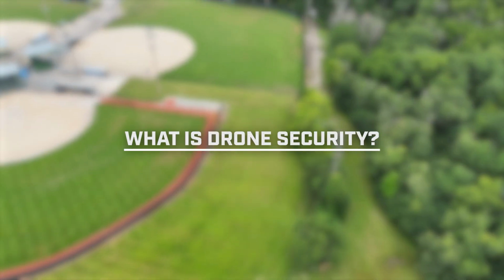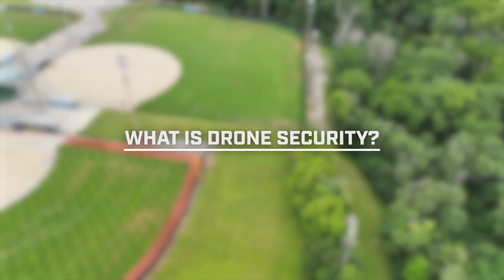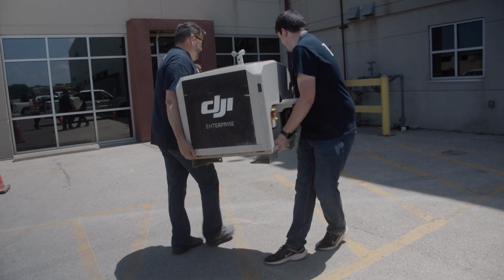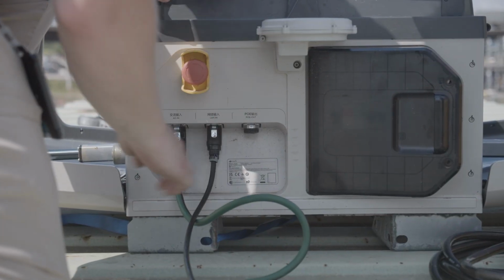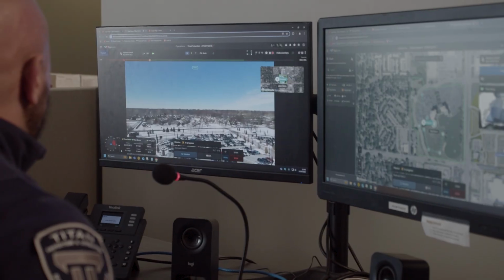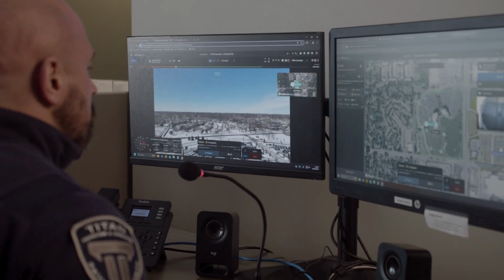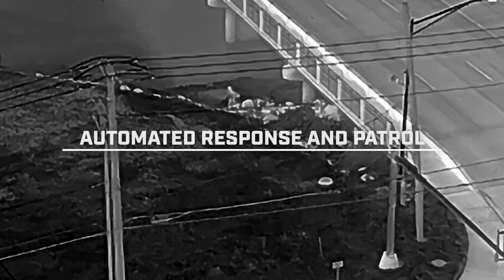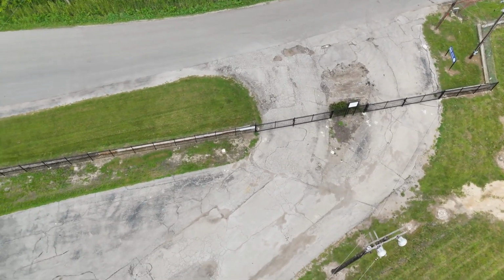So, what is drone security? At Titan, it's more than just a flying camera. It's a fully integrated security solution that brings advanced tech and human expertise together to protect your valuable assets day and night. We call it Automated Response and Patrol, or ARP. It's the future of perimeter breach protection.